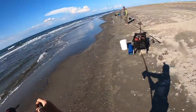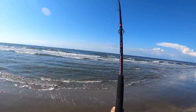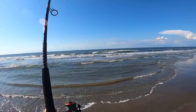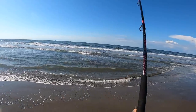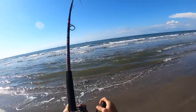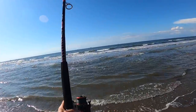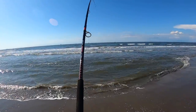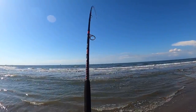Hey, will you bring in that rod? Yeah. I was inspecting a slack line with the camera off. Ray had just walked up and asked me if I had any bites.